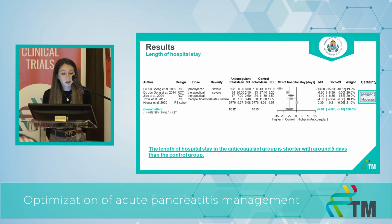Regarding the length of hospital stay, the articles provide the mean and standard deviation and the measure of the effect as the mean difference. And our analysis revealed that the length of hospital stay can be shorter by around 5 days by adding anticoagulant treatment.